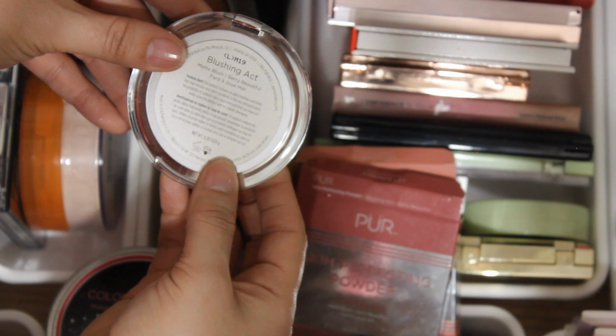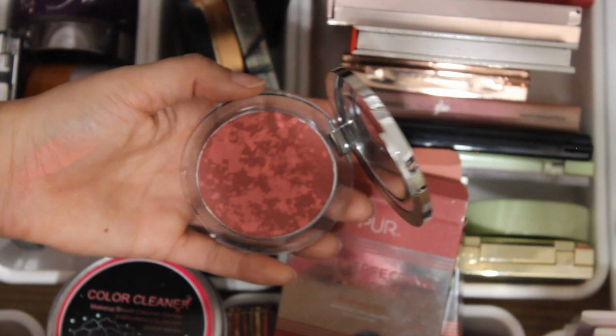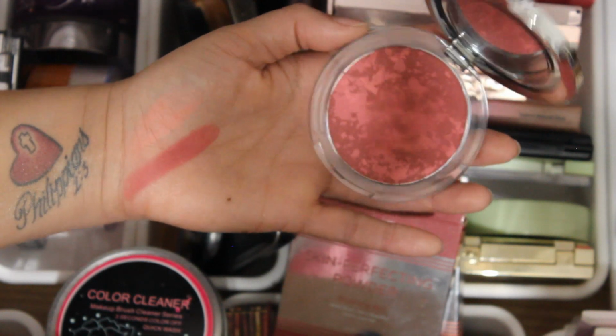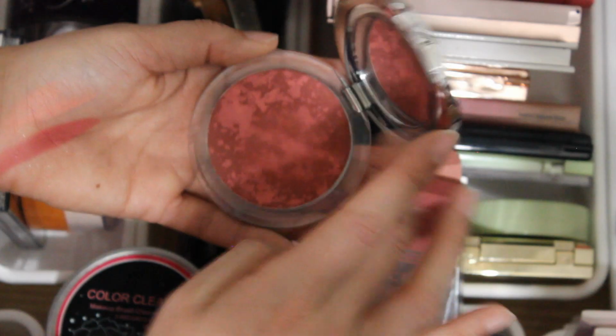And then I got this one, which I think I might use a little bit more because it's a little bit of a darker color. This is in the shade Berry Beautiful. Look how pretty that is. Oh my goodness, I love the speckled look of it. Ooh, that is a rich shade. That'd be a pretty eyeshadow too. So anyways, yeah, I'll have these blushes to test out this month.